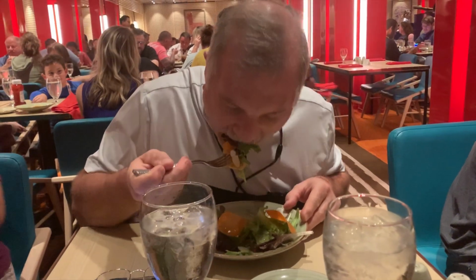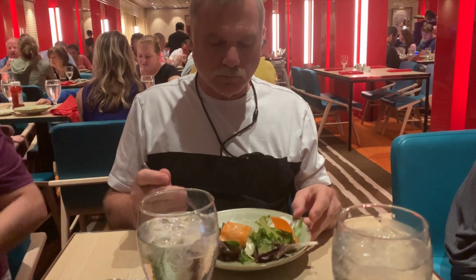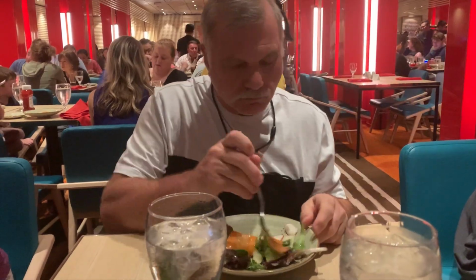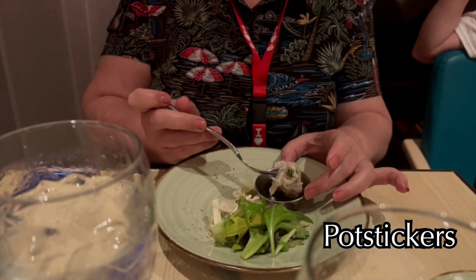Because it was so noisy in the restaurant, we decided to opt for doing a voiceover on this. Our first item was the Mandarin Honey Crunch Salad, and I really liked that option. It was good and it had a lot of flavor. The dressing was great, and Ron liked it too. Good flavor.